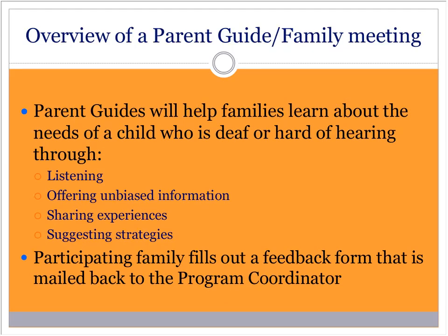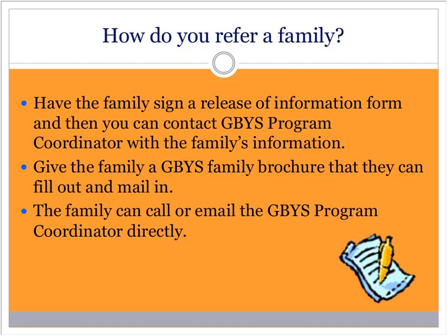After the family is done working with the guide, the program coordinator sends them a survey, a feedback form, and then they send it back to the program coordinator. And we close the family's file.